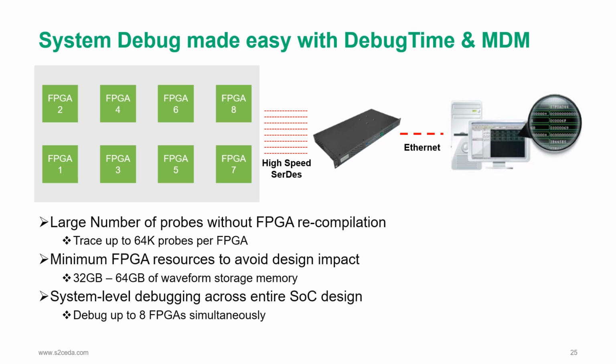Another key feature of MDM is its built-in DDR4 memories to support large amounts of waveform storage without taking up precious FPGA resources on the FPGA prototyping platform. This means even if your design fits into a single FPGA, you can also leverage MDM for deep tracing.